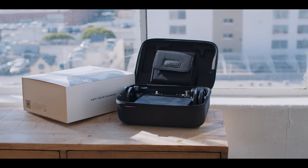So generally, the VND filters on the market are circular VND filters such as this one from Nisi and PolarPro that I've actually been using myself. I can't find my pocket. Usually matte boxes on the market, and previously from TILTA, are mainly only compatible with 4x5.65 and 4x4 rectangular filters. TILTA Mirage, on the other hand, is a matte box that's actually compatible with variable ND filters.